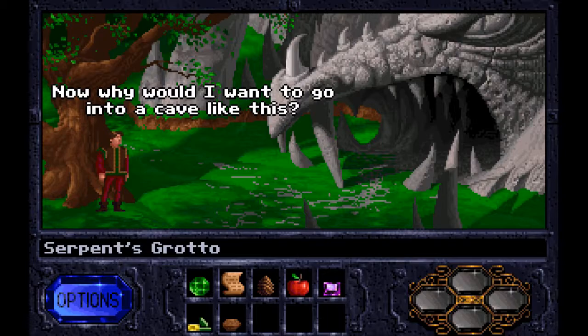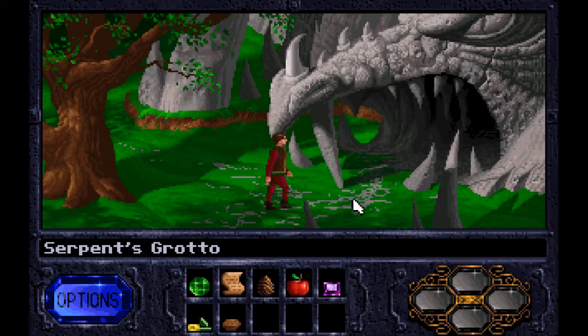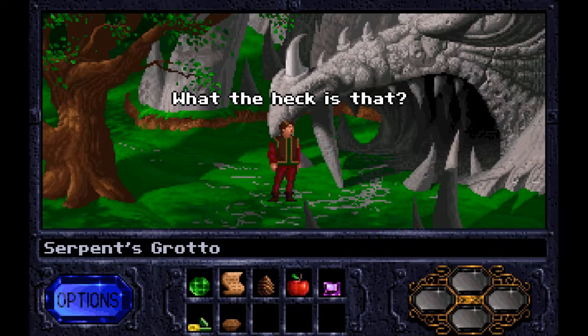After he gets the flute, Brandon goes to the second cave, which looks metal. And this is where he first meets Malcolm. What the heck is that?